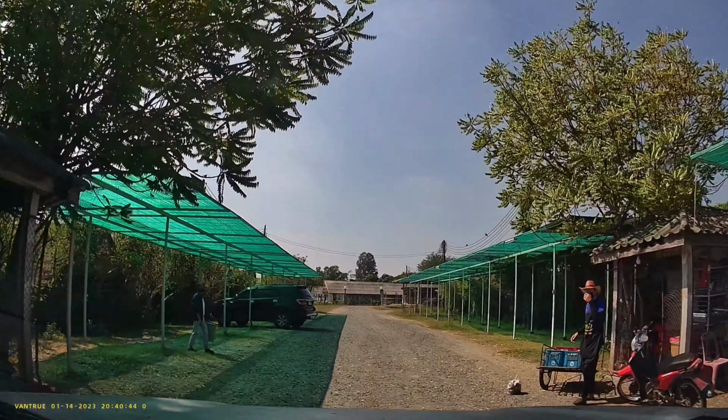It looks like a resort, doesn't it? Yeah. There's lots of them here, like a resort. I came here before. See all these too. Maybe 15 years ago. There's a little bit more.